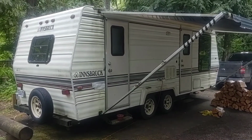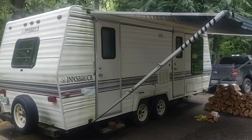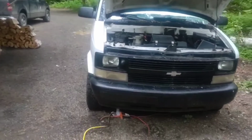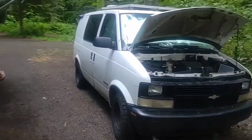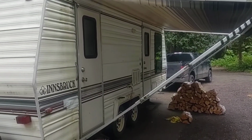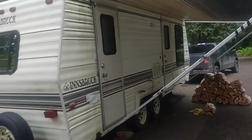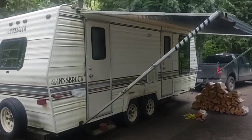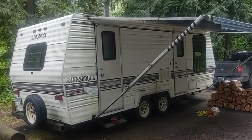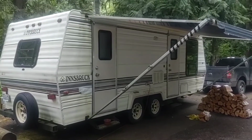But for $700, my goodness, this thing is going to take us quite a ways. We're not sure if we're going to travel with it, get another truck and sell the van, or we might have the van repaired, or get a truck and some other trailer. And we'll leave this somewhere. We have family in Longview. You have them up in Aberdeen, Washington. We have many options to put this someplace.